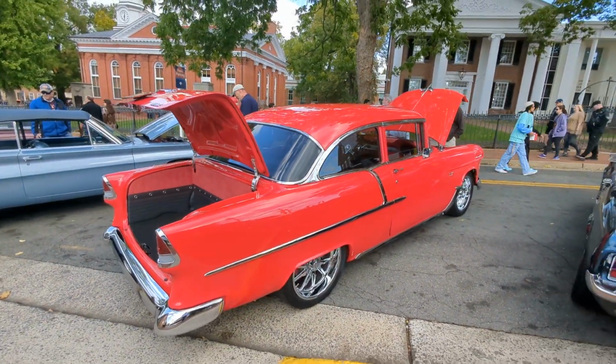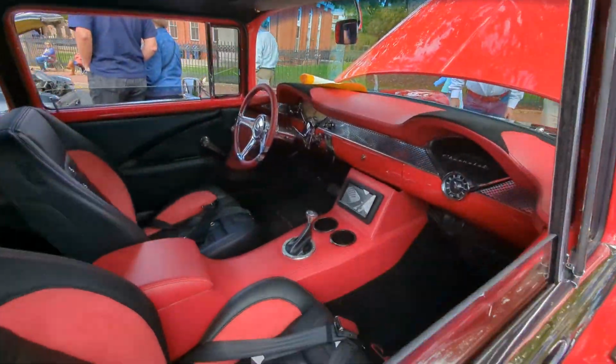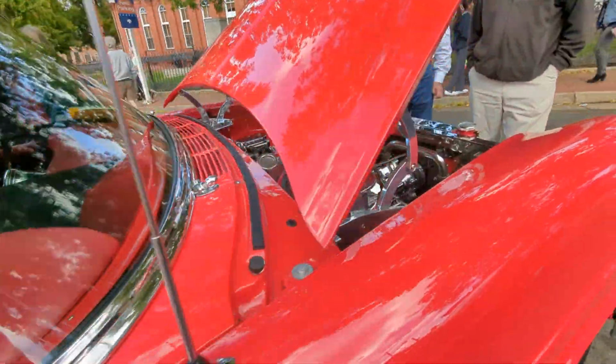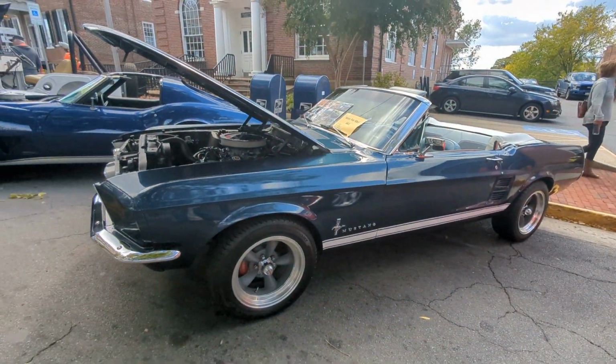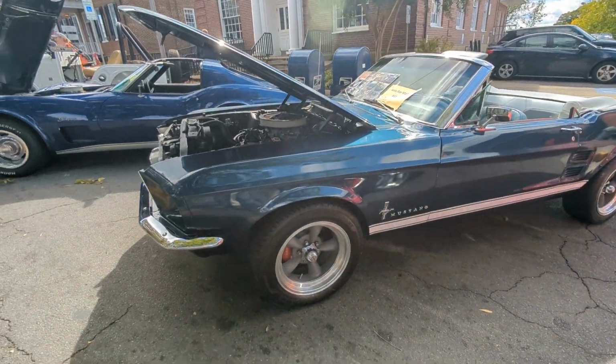55 Chevy, resto modded, looking good, more modern seats, a lot of custom work put into this one and into that shiny engine. Look at that. Beautiful, beautiful. This Mustang with the Kragar mags, looking really, really good too. Blue and white, man, beautiful.